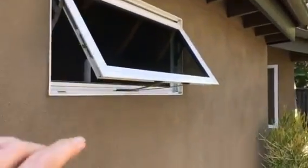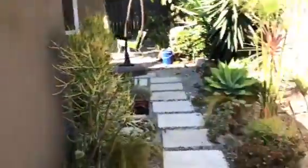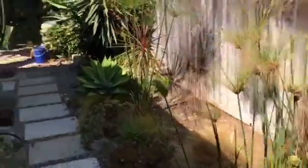These are the windows that are vinyl. We'll probably have to leave them. I'm not gonna cry about that. It's way off in the back here. What are you gonna do?